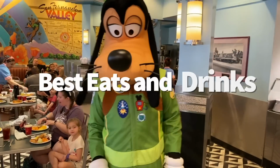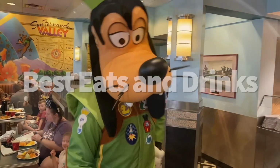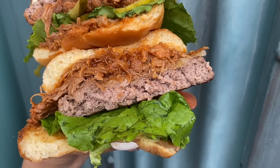Are you ready for the best eats and drinks in Hollywood Studios? Because I am. We've talked about so much already, you must be starving by now. Good thing we know a few places that'll help curb your hunger and leave you happy and satisfied inside Hollywood Studios.